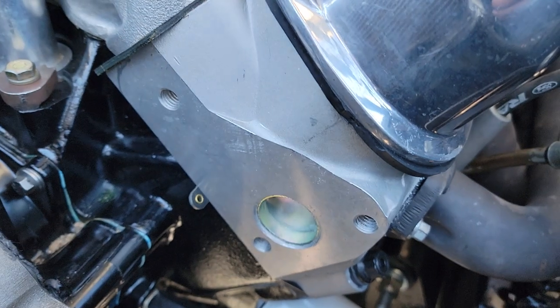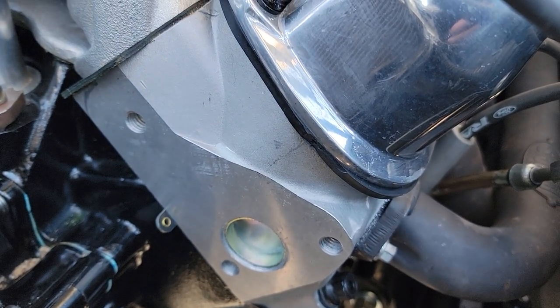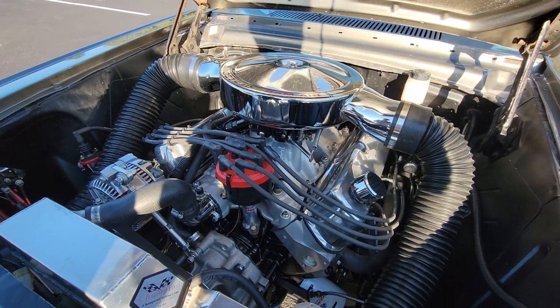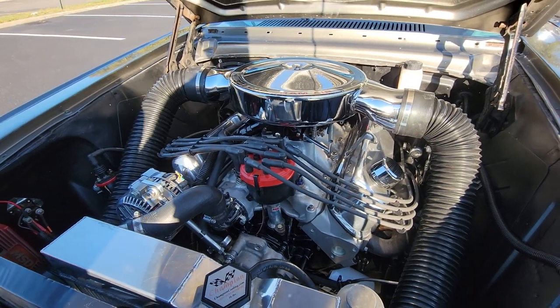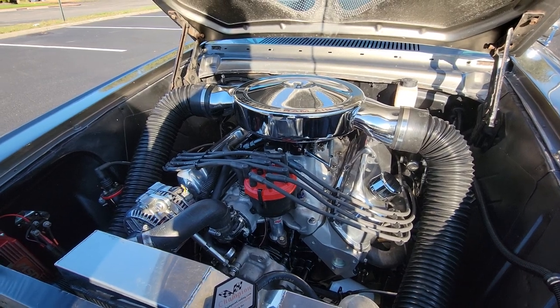What are they again? They look super special. I don't remember. We have to look at the build sheet. Definitely high flow. Oh, they're killer heads. They were ported and polished by Frankie Ford. The heads are opened up big time, and it works with the cam perfectly. The thing's an absolute beast. It is a monster.